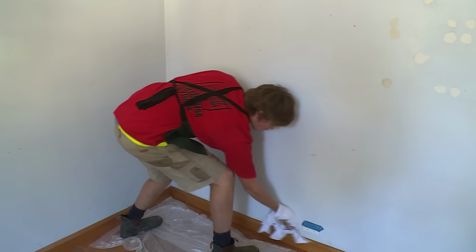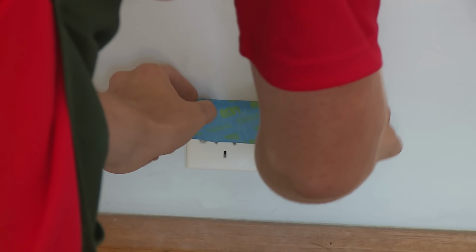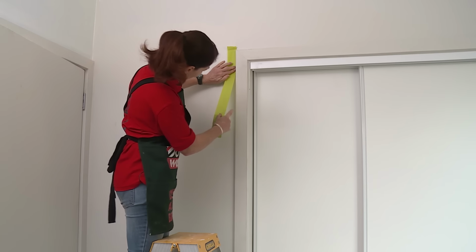The main things to consider when preparing a room for painting is to clear it of any furniture and to tape up any hardware in the room, and to make sure that power points are taped up and things like that so they're not going to get covered in paint. Skimping on the prep work is probably the biggest mistake people make, so take the time to do it right.